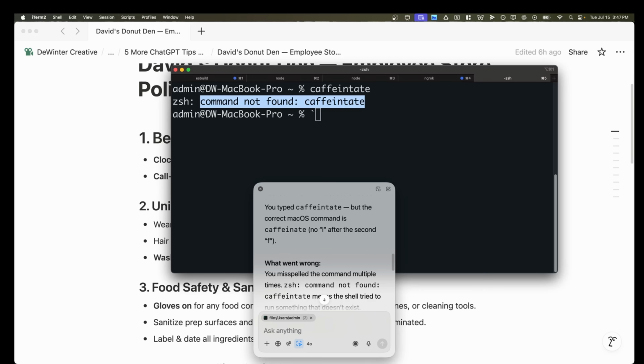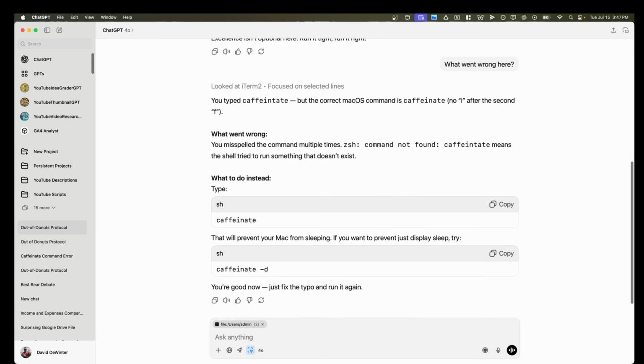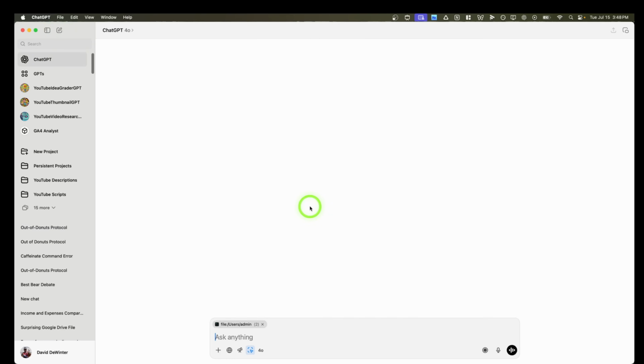Now, if you want to go from here back into the desktop app, click this icon in the top right of the window. You'll land back in the familiar interface and you can keep going from here. Now, we don't normally show the Mac on this channel, but I decided to make an exception because this desktop app has a beta feature that shows where ChatGPT is headed next.